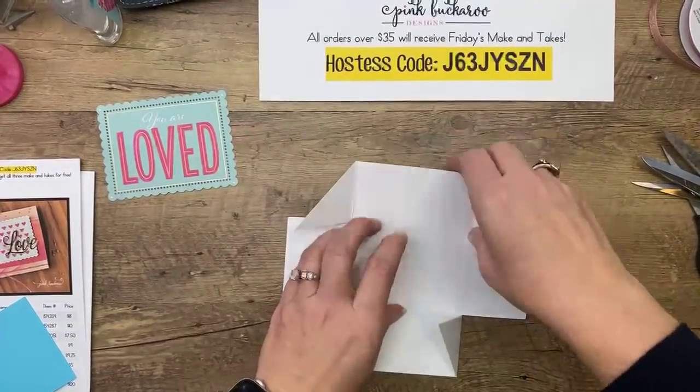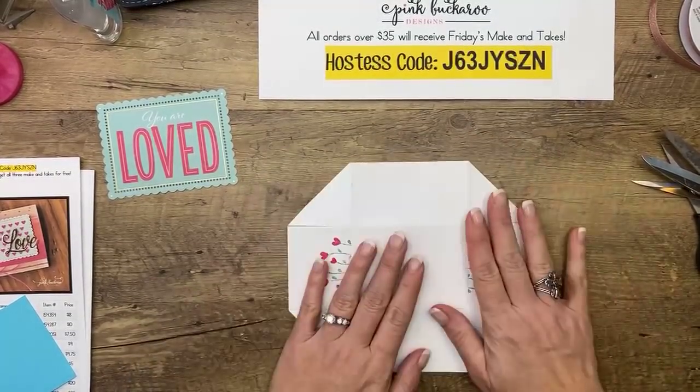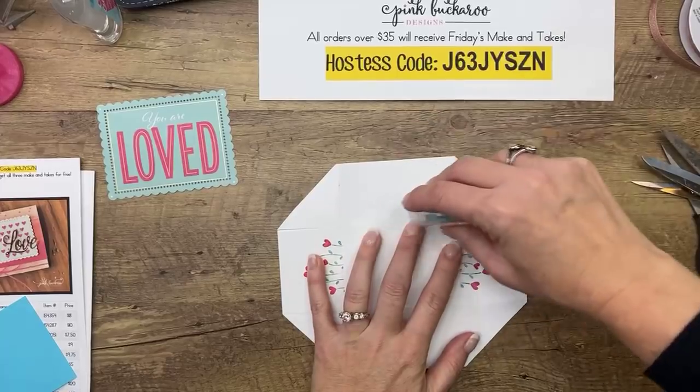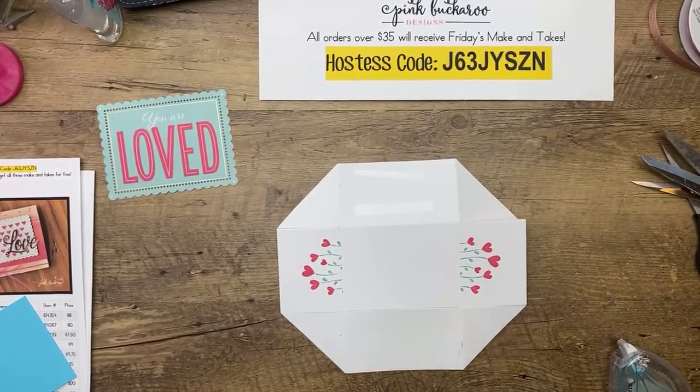Okay, so now let's put the bottom together. You know what? Before we do that, let's put the paper. Did I leave my adhesive over here? I sure did. Let's put the designer series paper facing the right way.